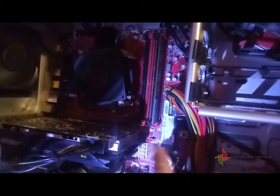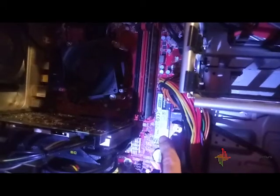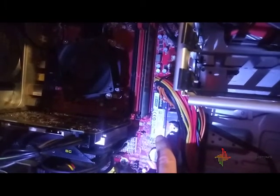Okay, I hope that's a little better. I'm running the original 8 gig RAM, a single channel. I haven't upgraded the RAM yet, but I'm getting to it. Here's the Kingston A2000 NVMe drive that I just recently installed.